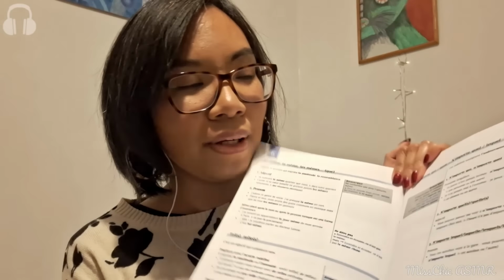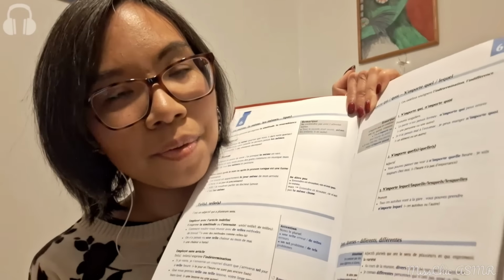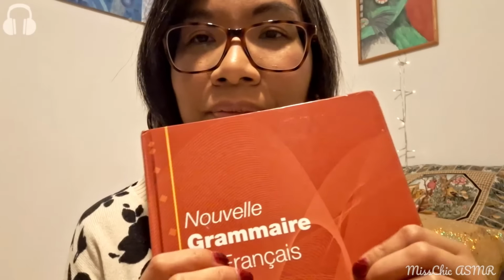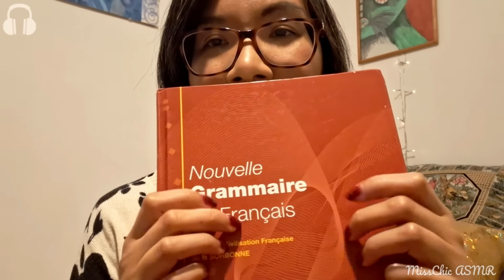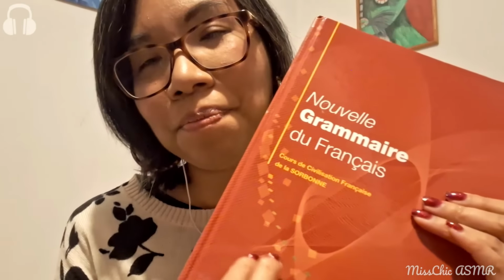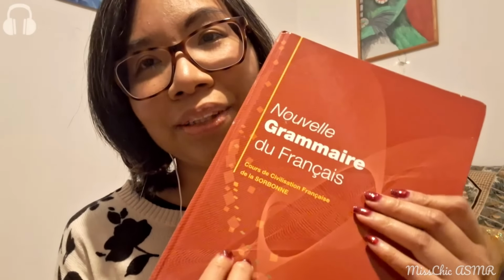So again, it's got all of the different grammar points, pronouns, tenses, adjectives. It also had example sentences showing you how to use the different grammar points. So I use this a lot, especially while I was living in France, and probably in my second and third year of studying French at university. It's quite a heavy book, so most likely I didn't take it to uni with me and just kept it in my home.